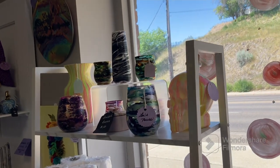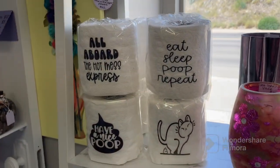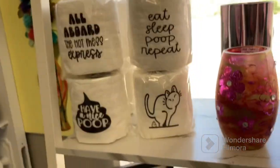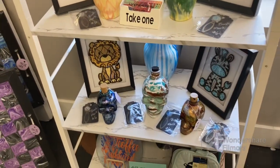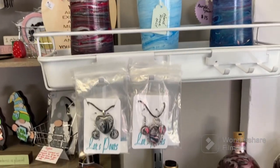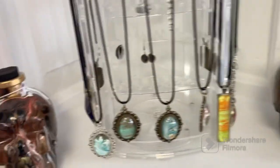This is Lori's Pours. Lori just brought in some of these. These are hilarious, right? What a fun little gag gift that would be, the little toilet papers. She also does gnomes. Those are stinking adorable. All kinds of paint pour and different creations as well. She's also got these really pretty necklaces and some earrings.